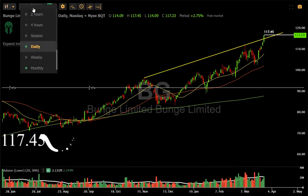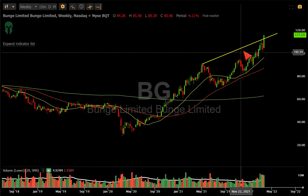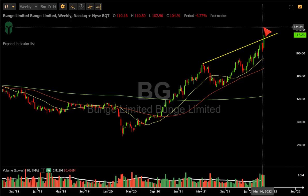All you're looking for out of this is 117.45. Let's look at this on a weekly. You can see it super clean right here, and you can see the break. Again, you could go parabolic. I'm looking for a 20-25% move on this. So you're looking for roughly, let's call it, 20-30 points. I think it's very doable.